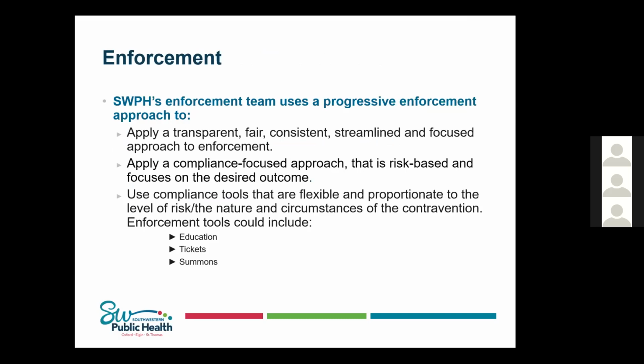Our enforcement team uses a progressive enforcement approach. In doing this, we make every effort to be fair, transparent, and consistent. Our approach is streamlined and focused to ensure that it is effective. Our approach is compliance based. We make every effort to ensure that people are following the requirements. Our approach is also risk based. We look at the overall picture when trying to gain compliance. We look at what is the risk to the public. As well, we focus on getting the desired outcome, which would be getting compliance with the requirements and ensuring that the risk to the public is mitigated.